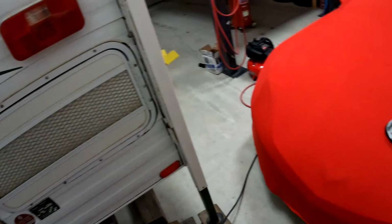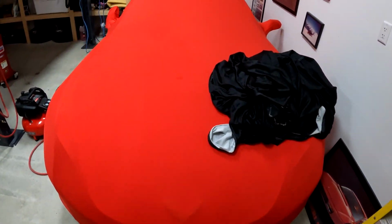I got a camper for the Super Duty, so when we do short trips, we can take the Super Duty, save on hotels, motels, or the like. But we got Princess in the corner.